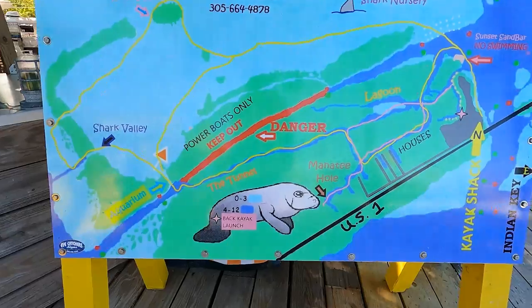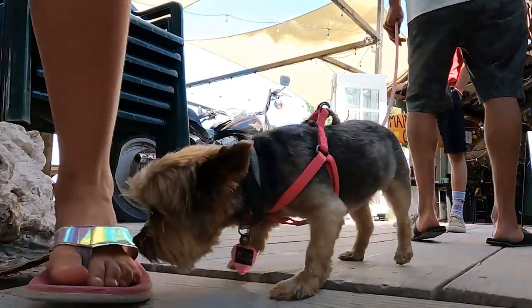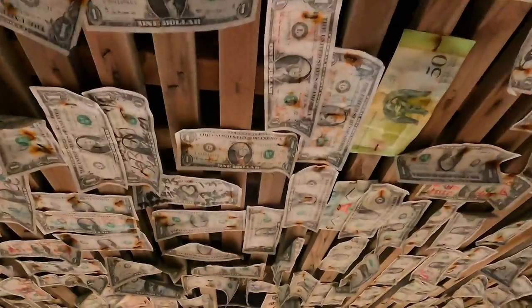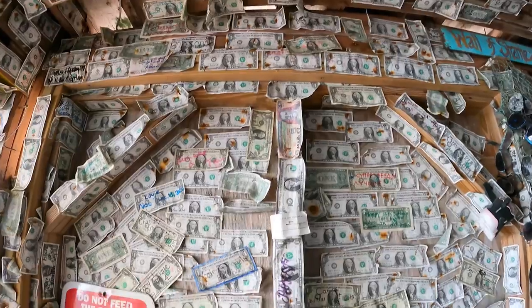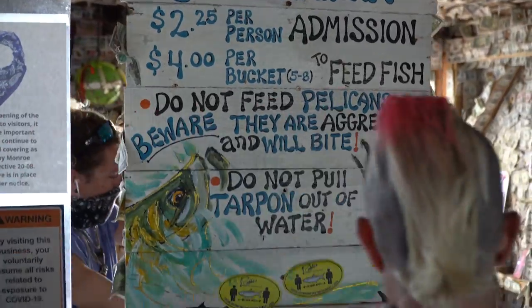Robbie's was voted the number one place in the Florida Keys that every tourist should visit. It's located on mile marker 78 on Islamorada. The main attraction at Robbie's is to definitely come and feed the tarpon. So make sure you get a bucket of fish for $4, and beware because the pelicans are super aggressive.